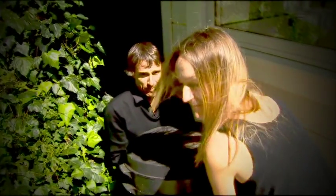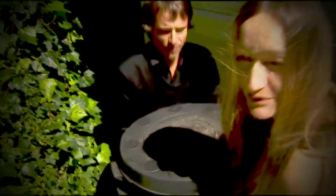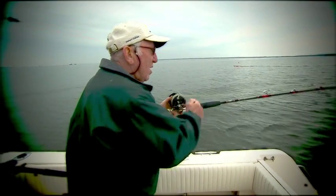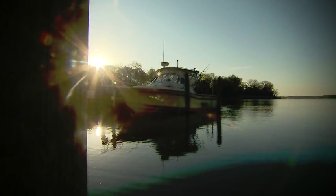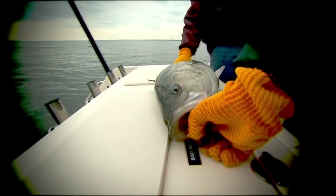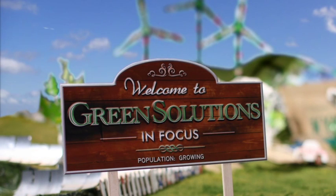When we return, you've never seen a home trashed like the one we're going to visit, and it doesn't mean what you think. And we're looking for striped bass. That's about the only thing we're going to catch, hopefully, some large striped bass. Fishing for solutions on the bay. Wow, that's a huge fish. When Green Solutions in Focus continues.